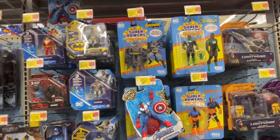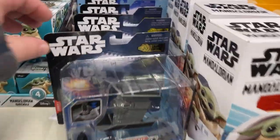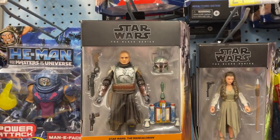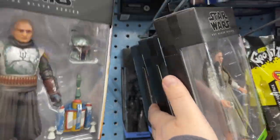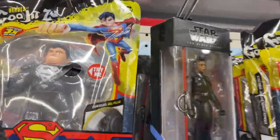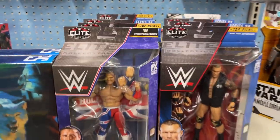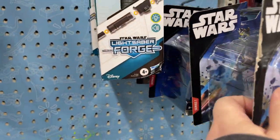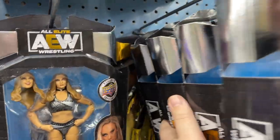Superpowers. Got some page punchers. A little bit of Squadrons. Oh, look at this. The Fat Man. Haven't seen that in a minute. That's cool. Little Deluxe Fett, little Black Series, Kenobi, Mission Fleet, British Bulldog, Randy Orton, some more Mission Fleet. Oh, we got AEW. Nothing crazy there.